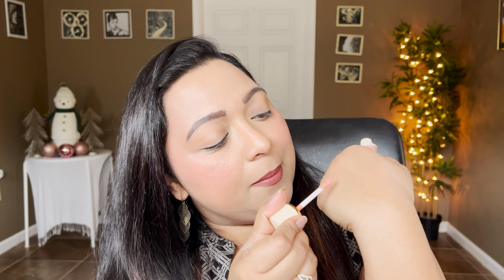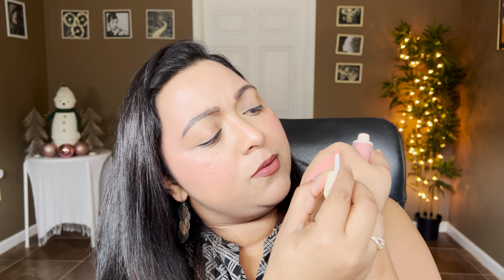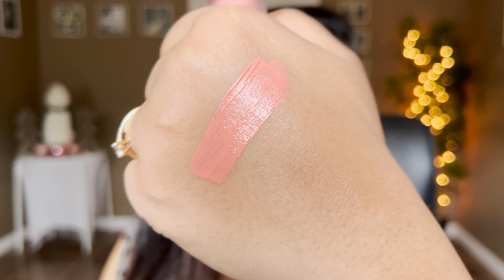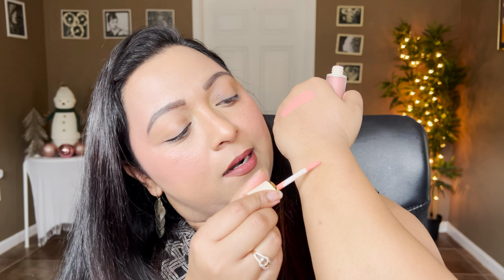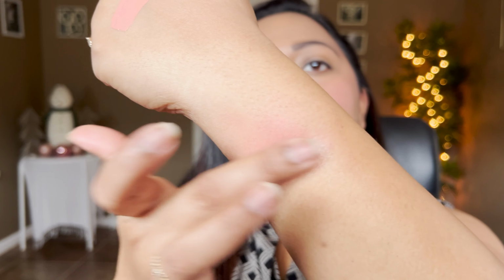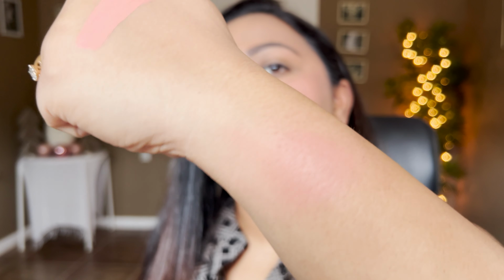The first shade is the shade Petal, and you can see how it applies. Let me do it like this. And I'll do a bigger swatch so that you can see the shade. So that is the shade Petal, and Petal is described as more of a pinky peach shade, which I feel is pretty apt. Now let me show you Petal swatched out, because definitely no one is moving around with that kind of a swatch on the face. So that was one dot, and that is Petal swatched out.